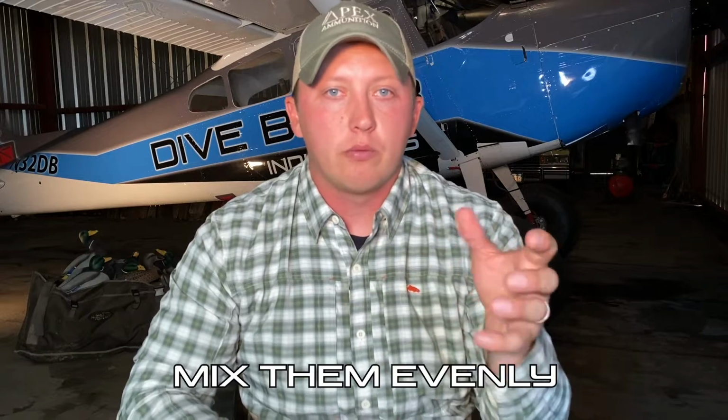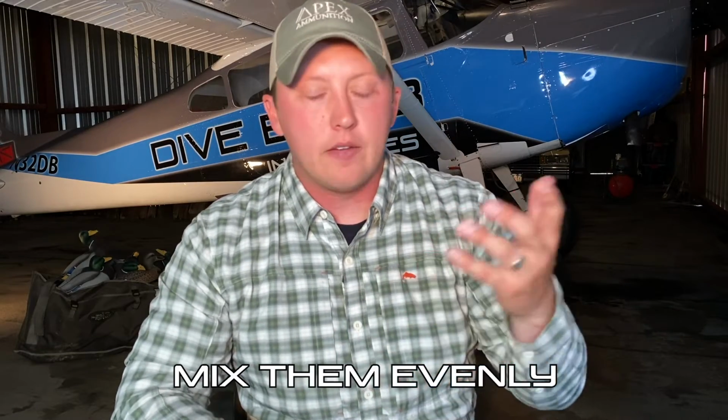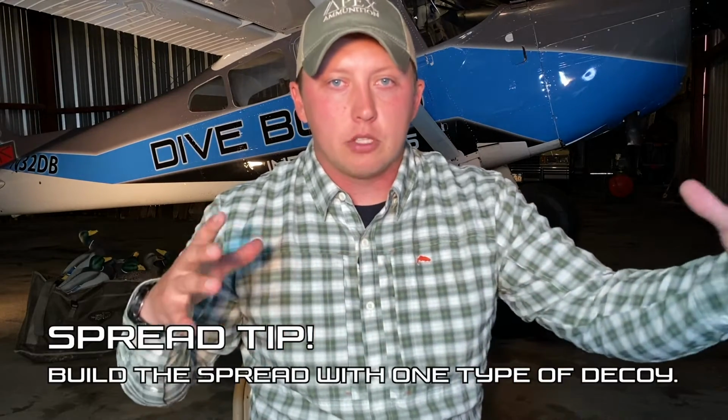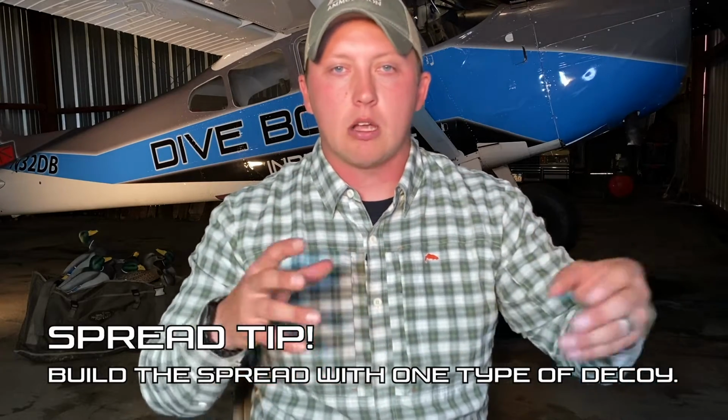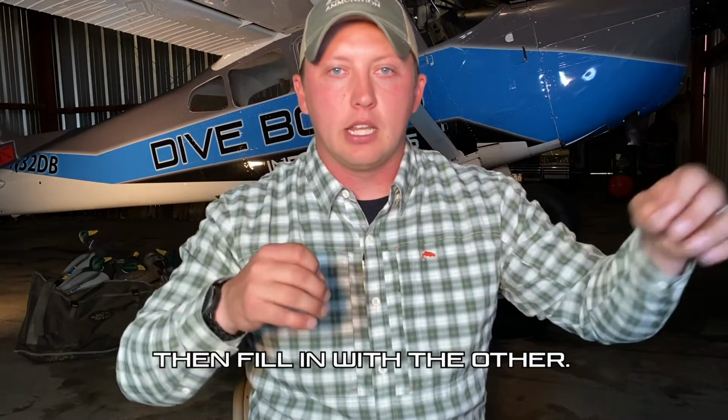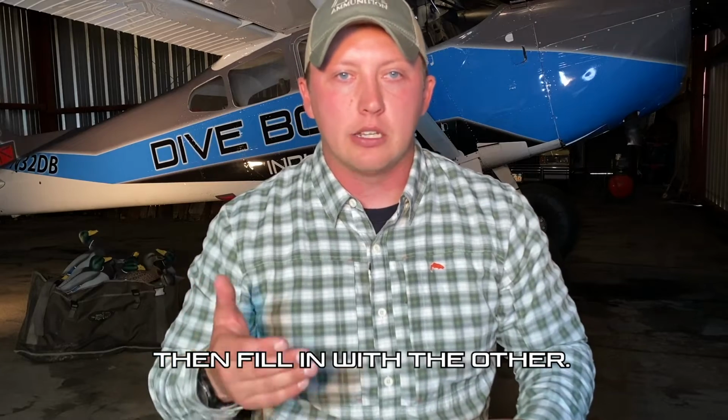Again, like I've said in the past, make sure you mix them evenly throughout the spread. So if you've got, say, 5 dozen socks and 10 dozen silhouettes, what I like to do is build the spread with one type of decoy, be it silhouettes or socks, then I'll go in and fill in with the other type of decoy that I like to use, and make sure that you're using these socks and silhouettes fairly evenly throughout your spread, just to give it a nice, natural, even look.